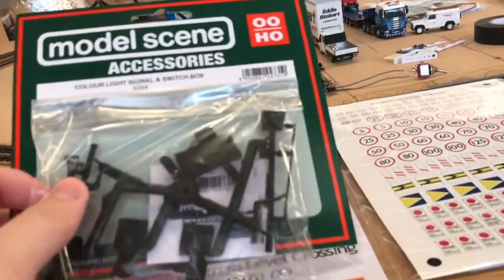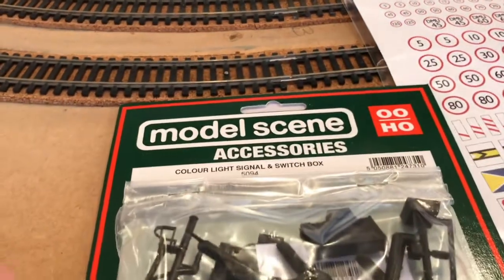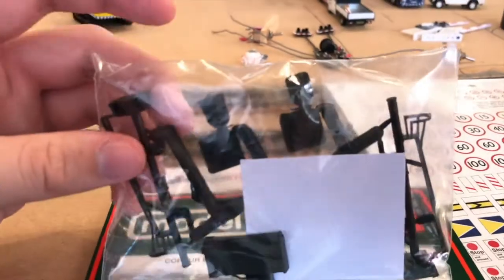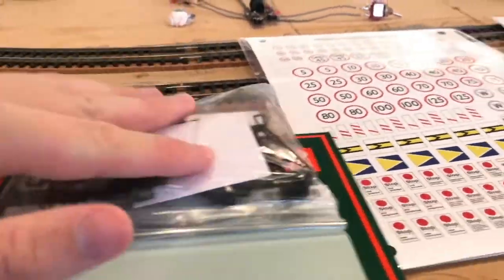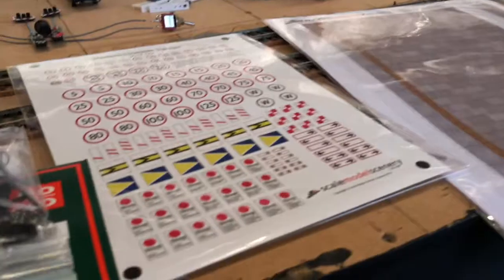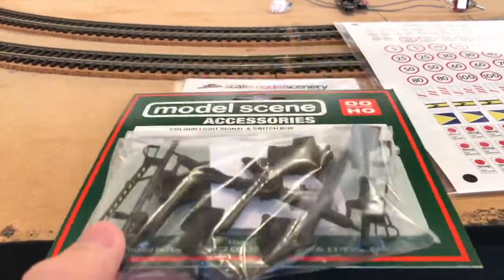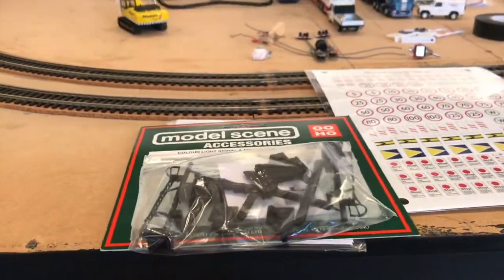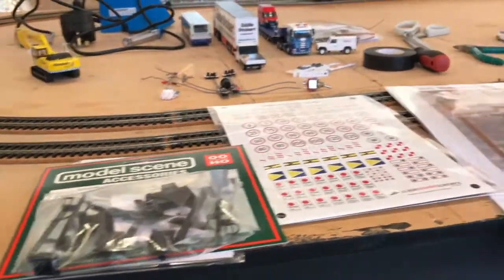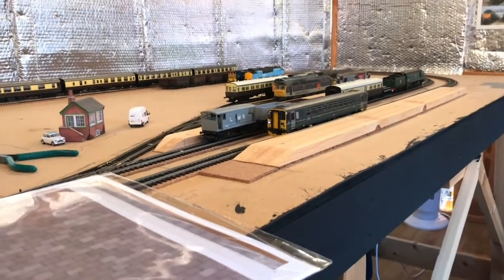This pack I got off eBay for probably about £10, and it is a model scene colour light signal and switch box. They don't work, and I will modify these, but this is just signals that would go on one end of the platform and then the other. This is like what Richard Watson has over at New Junction, and I had to get these because it would be boring without any signals, and I didn't really want to spend a lot of money, but still some money, on actual colour lighting working ones anyway.